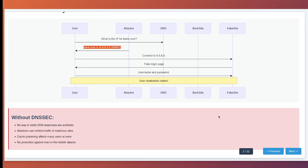The financial impact is staggering. Single attacks can redirect millions in cryptocurrency, steal thousands of banking credentials, or take down major services. The 2016 Mirai botnet DNS attack against Dyn took down Twitter, Netflix, Reddit, and dozens more.